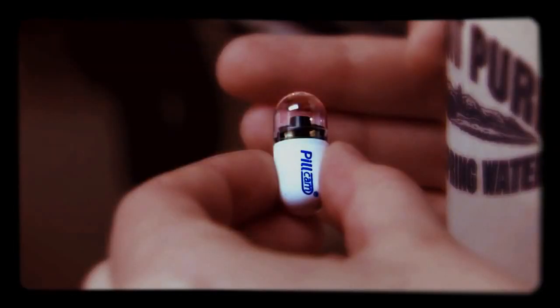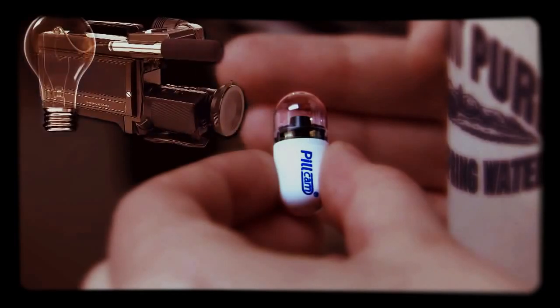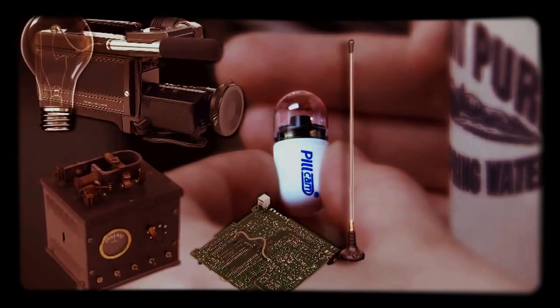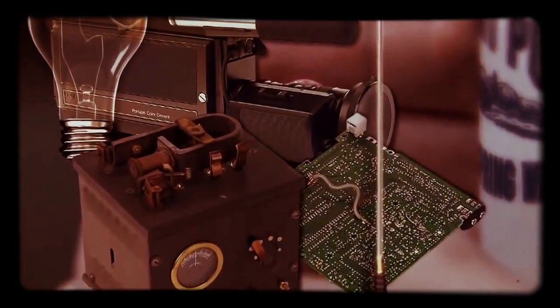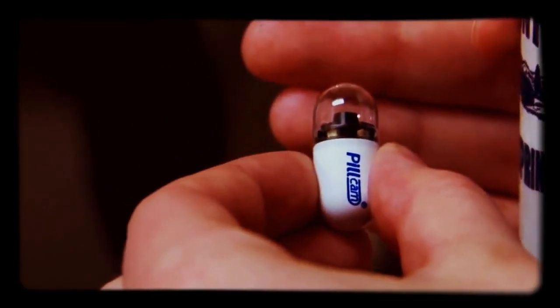Inside is a mini catalog of the electronics industry. A tiny video camera and flash, a radio transmitter, a battery, and of course, a computer chip to drive it all. 25 years ago, all of those components would have taken up a cubic yard of space. Today, it all fits inside a 1-inch capsule that weighs only a fraction of an ounce.